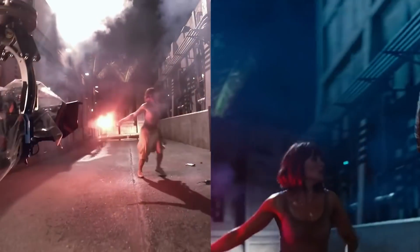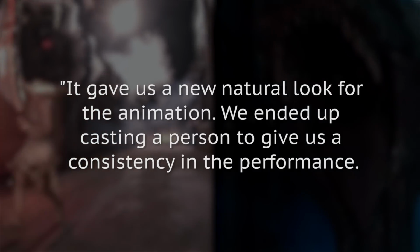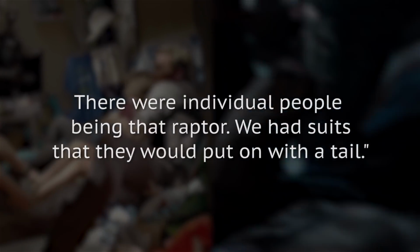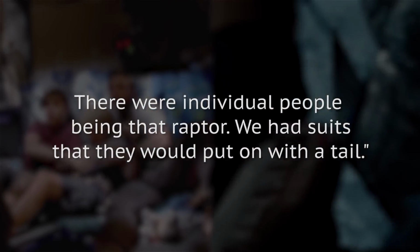VFX supervisor Tim Alexander told Below the Line, "It gave us a new natural look for the animation. We ended up casting a person to give us a consistency in the performance. There were individual people being that raptor. We had suits that they would put on with a tail."